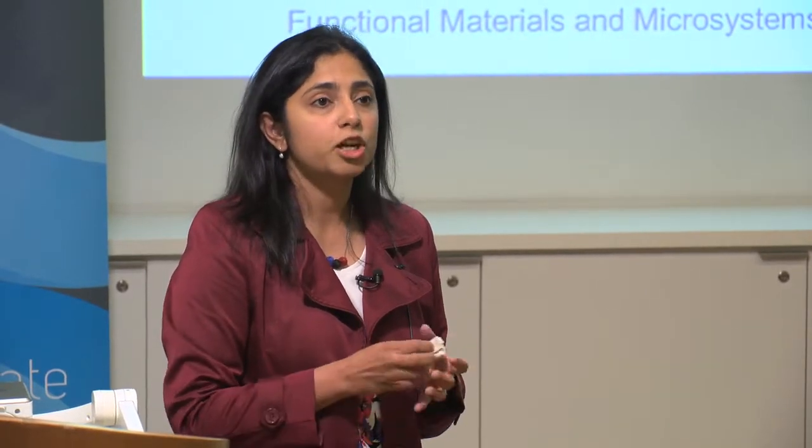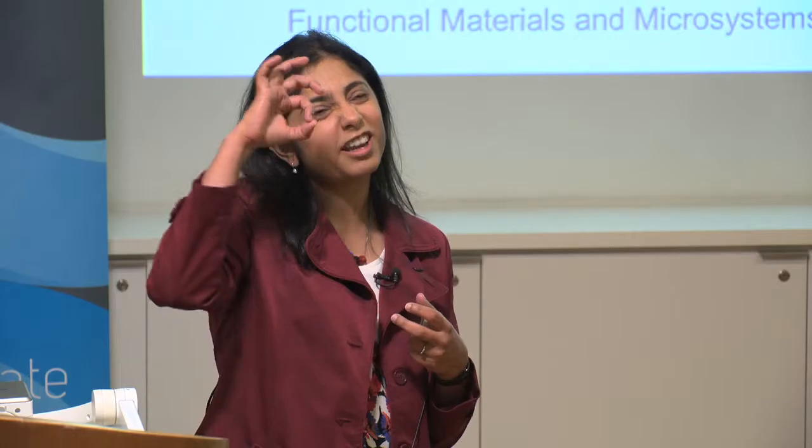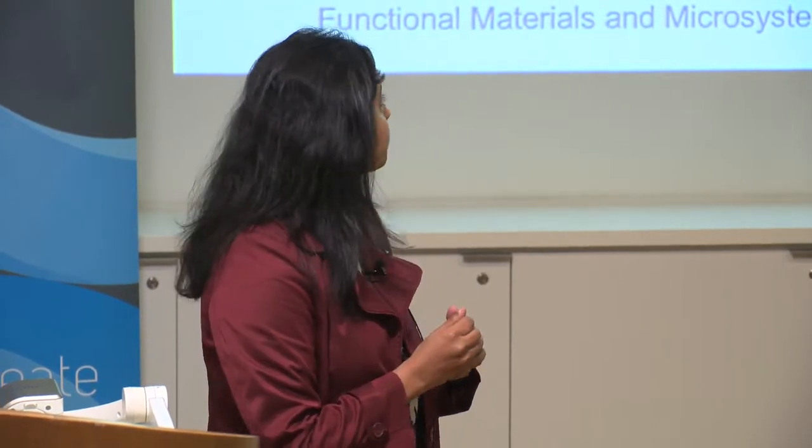A lot of oxide materials also have optical properties, like titanium dioxide, which changes its properties when it interacts with light. So the idea of having a Harry Potter-like invisibility cloak becomes a little bit closer to reality. We created a nano version of it, so we need to multiply it many, many times before you create what you see in the image over there. But it's a futuristic optical technology which looks quite promising.